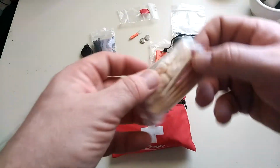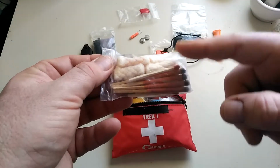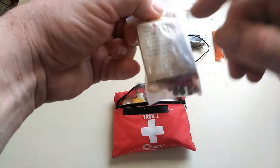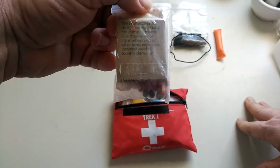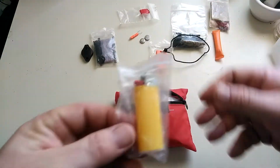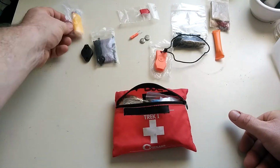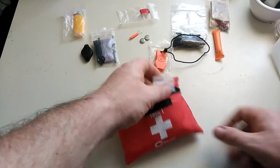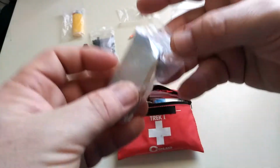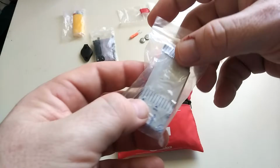Okay, more fire. I have Tinder Quick, storm-resistant matches, and I have U.S. Army MRE accessory packet matches. I really like those matches, by the way. Those are pretty good. Also the tried and true lighter. Don't really need to go into that because it's a lighter. I got safety pins, a razor blade in here. You can see right there, one-sided, and I have a scalpel blade.